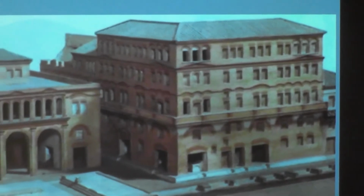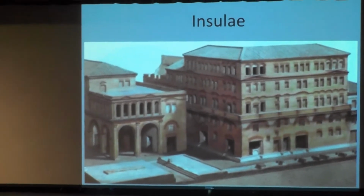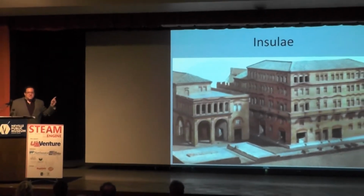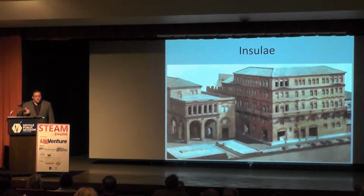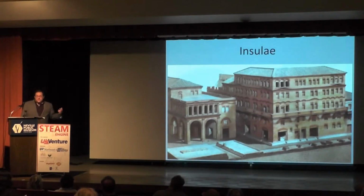We have a document that survives from the 4th century AD that has the interesting statistic that at that time, there were fewer than 2,000 private homes in the city of Rome. But there were over 46,000 insulae. This is all the more amazing when you consider that each home would have only housed one family, but an insula could shelter hundreds.